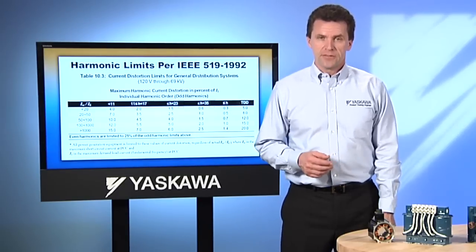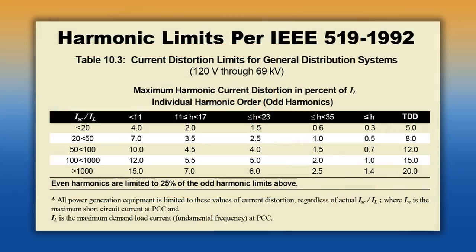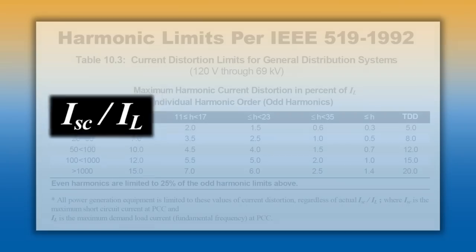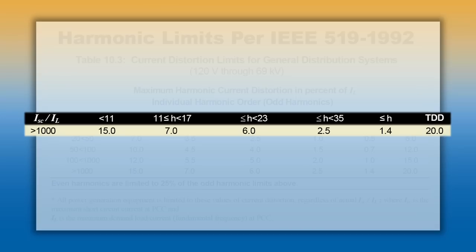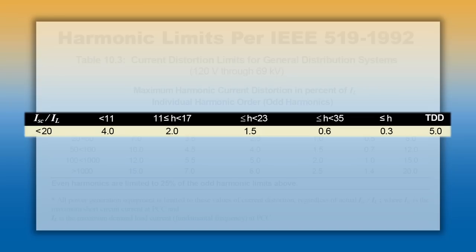The 519 standard is expressed as a table. An important variable described in the table is the relationship between the size of the power source and the size of the load. This relationship, called the short circuit ratio, is a measure of load current to available current. If you have a very big power source powering a very small load, the 519 standard allows you a large amount of TDD, up to 20%. If you have a small power source with a relatively large load, the standard dictates the need for a lower level of TDD, as low as 5%.